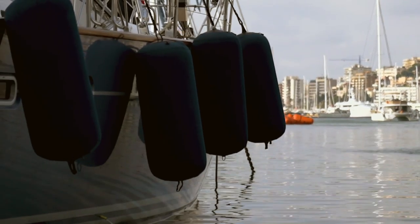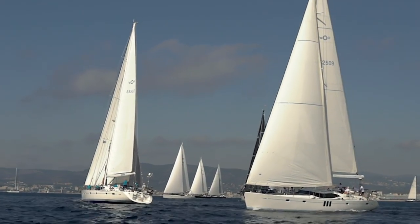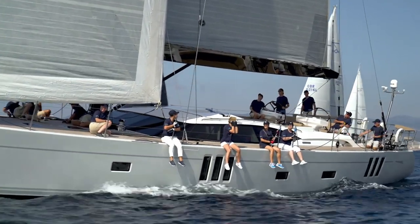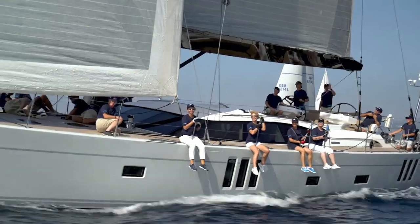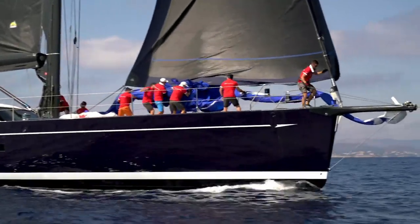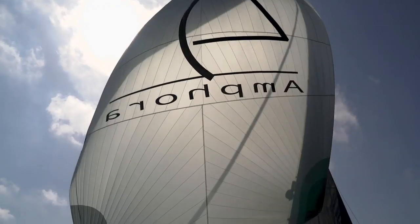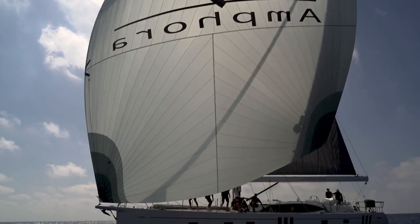Day one at the Oyster Regatta here in Palma turned out to be an absolute cracker. The breeze started with about 6 to 8 knots, then built a little bit, just as the forecast said. And those that have been looking at the forecast carefully were able to capitalize on that. So who did? Well, in class one, it was Guardian Angel, the 885, that ran away with a win. In class two, Amphora, the new Oyster 675, stormed away from the rest of the fleet.